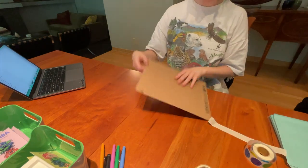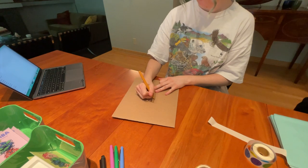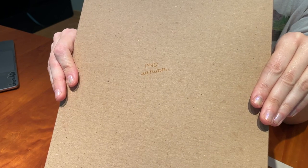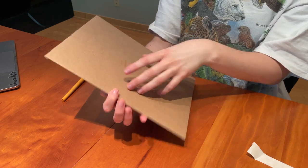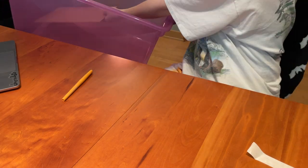I guess I'm sealing this up. So this is order 1440 and this is for Autumn. I'm just gonna do that for now until I print out the labels. And I think that works with the order number and the person's name, just so I'm sure what it is. Okay, and then I've got this big old bin down here and I'm gonna put them in there.